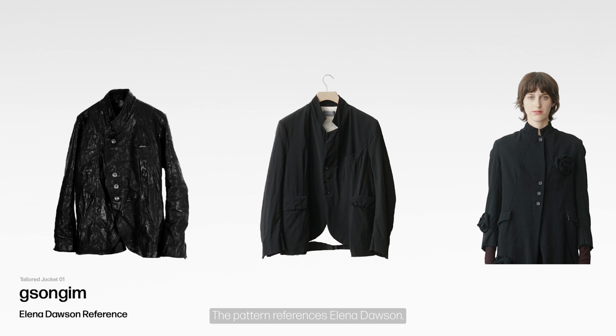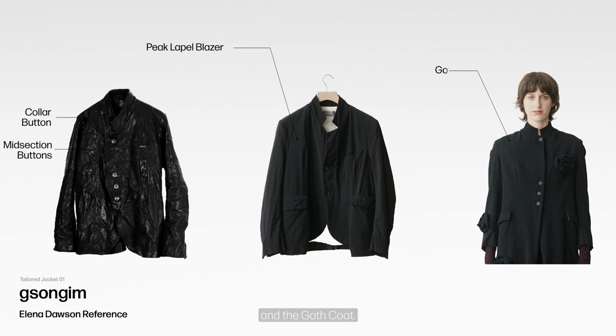The pattern references Elena Dawson. Starting with the button placement, we have 3 slanted at the midsection and 1 at the collar, which appears on several Elena Dawson pieces, such as the peak lapel blazer and the goth coat.